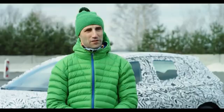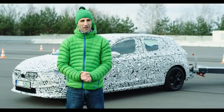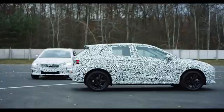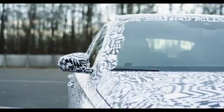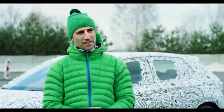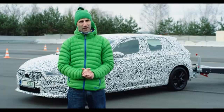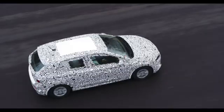Because of the COVID situation, last year was special. As I mentioned before, our tests take place abroad and last year traveling was very complicated. We had to improvise a lot. Some tests we made in alternative locations and some remotely in collaboration with our external partner. This situation was new for us, but finally we did it, and in the end I can say that the testing program for the new Fabia was successfully completed.